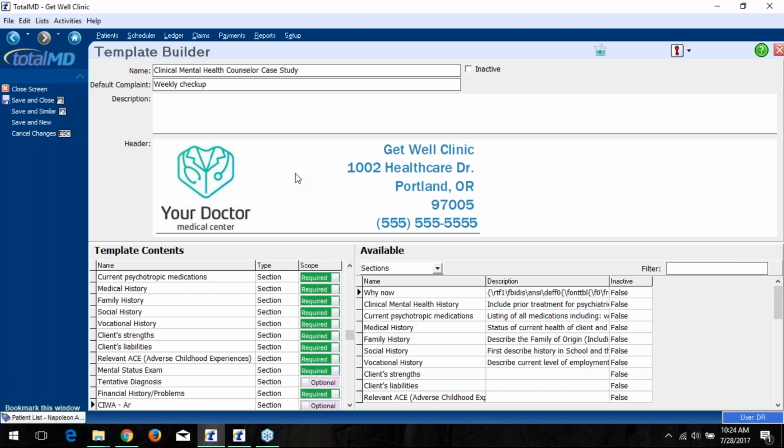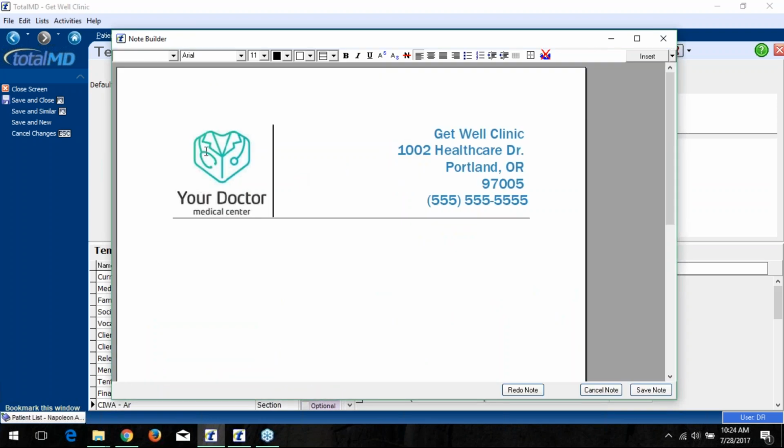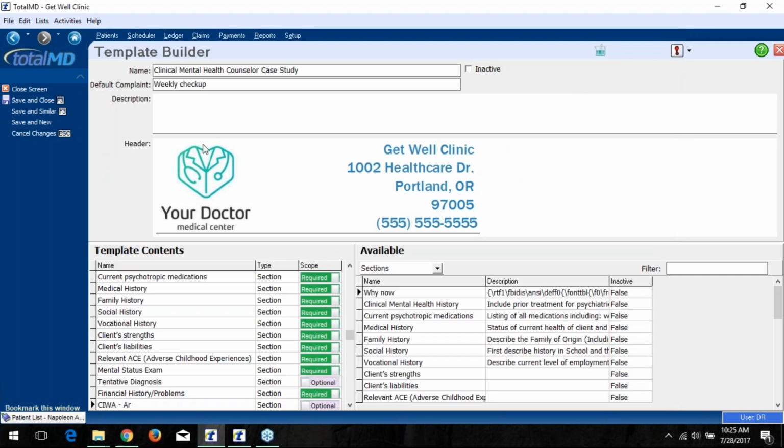This is something that can go at the top of the note, the encounter, and you can double click on it. For example, you can come in here and import, copy and paste maybe their logo, add in lines, do different fonts or whatnot. You can have a specific header to describe that specific template. That's why each template has the ability to do its own. So this is this template.